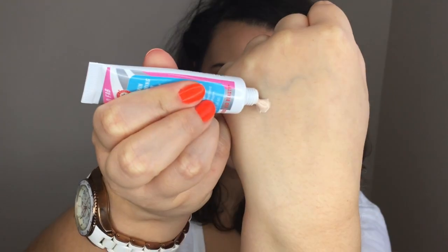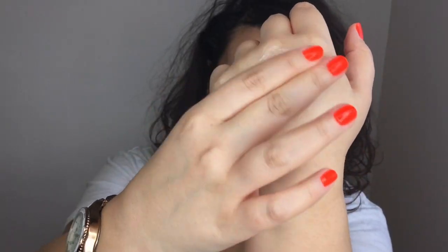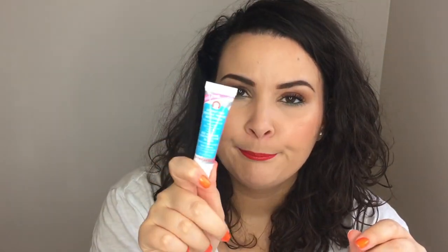It has a little bit of color, it gives a nice little glow to the skin. I would argue that you could probably wear this on its own. If you wanted super light, super natural makeup, you could just put this on your skin with a mascara and that would pass for something. It's nowhere near a tinted primer. I would just say that it has a little bit of glow to it.